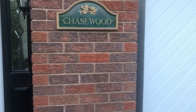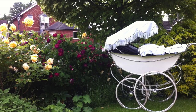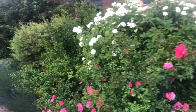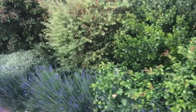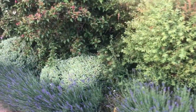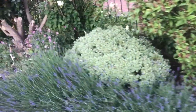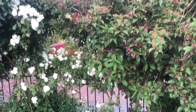Chasewood, owned by Sydney Harrison. Sydney's passions are old-fashioned roses and collecting coach-built prams. The drive is flanked with roses, Madame Hardy and Flower Carpet, lavender and shrubs. Here's the rambler, Snow Goose.